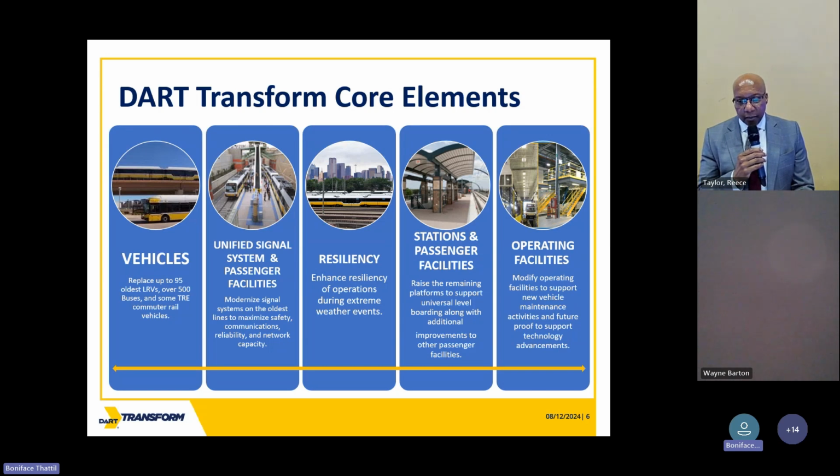Pillar 4, core element 4 is the station and passenger facilities. We are going to be raising the platforms for level boarding on 23 of those 65 stations. And while we're there, we're going to be looking at some modernization elements as well and what improvements we can apply for those stations.